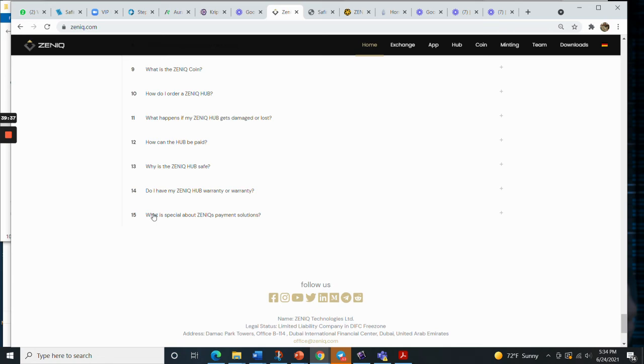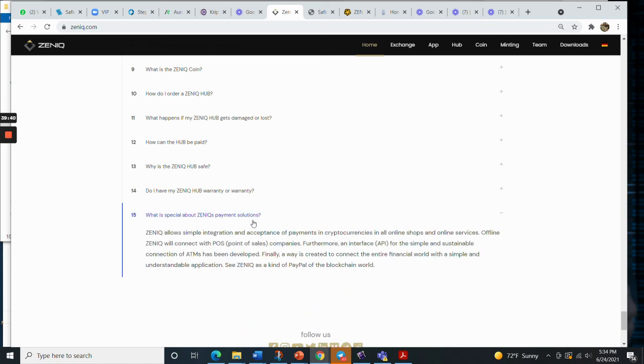Okay, great. Appreciate that. What is special about Zeniq Payment Solution? So let's close it out with this. Zeniq allows simple integration and acceptance of payments and cryptocurrencies in all online shops and online services. Offline, Zeniq will connect with point-of-sale companies. Furthermore, an interface or API for the simple and sustainable connection of ATMs has been developed as well. Finally, a way is created to connect the entire financial world with a simple and understandable application. See Zeniq as a kind of PayPal of the blockchain world.